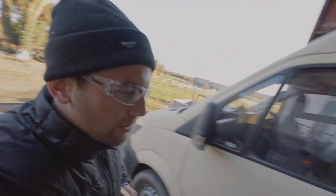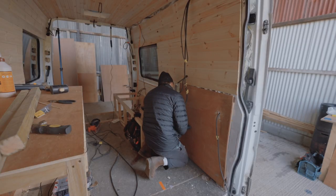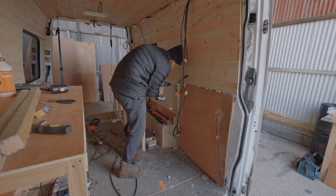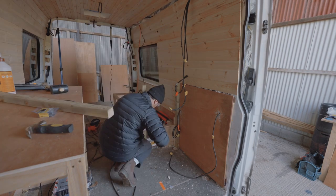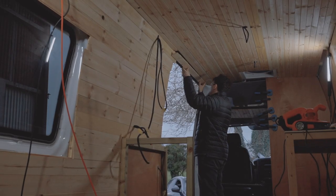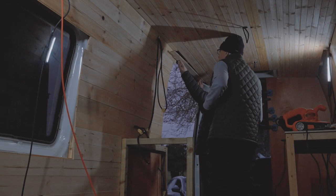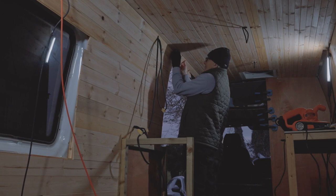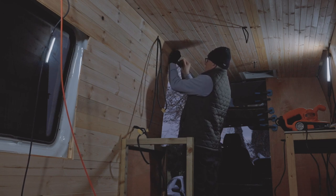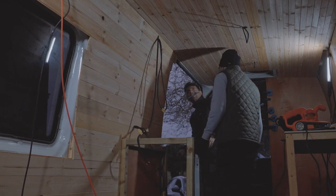These are the legs for my counter, which I'm gonna start on right now. Now, that looks pretty good there. Okay, it looks like we may have got it right. This could be the one. That's proper work. Nice.